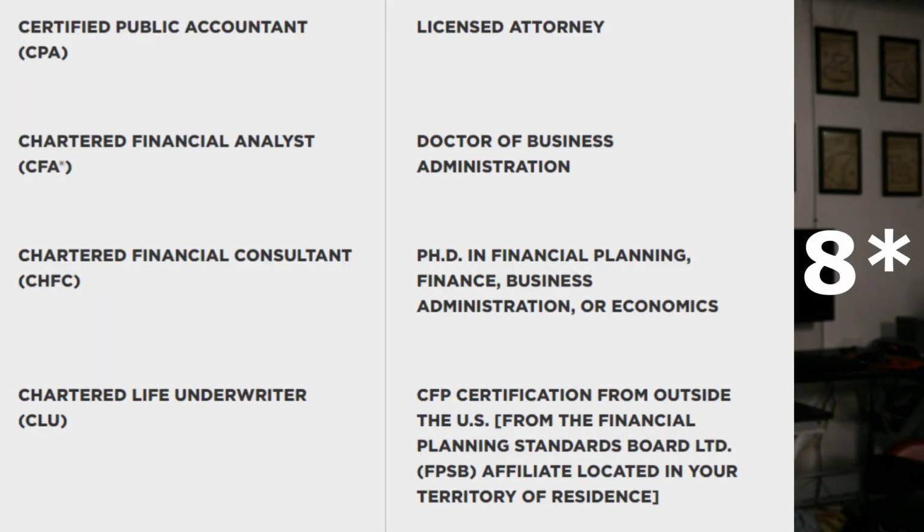Nowadays, I think there are more than 10 designations that the CFP board counts towards meeting their educational requirements, including like the CLU and maybe the CHFC, which is a much shorter designation for financial advisors. And if you're someone who has one of those designations, you can choose to take the accelerated path, which was what I did, and I was really glad to be able to do that. That's really how I got to that short 3-week study window.